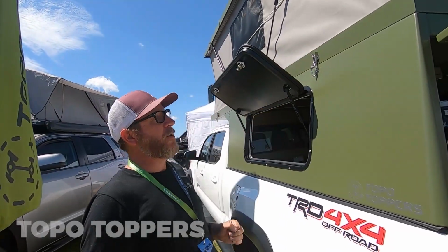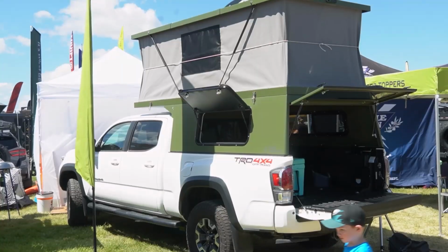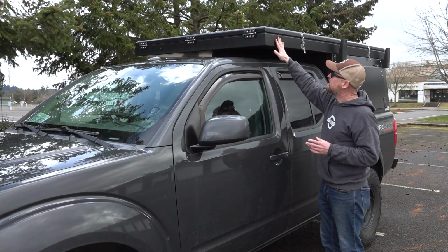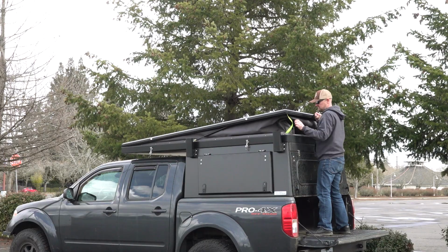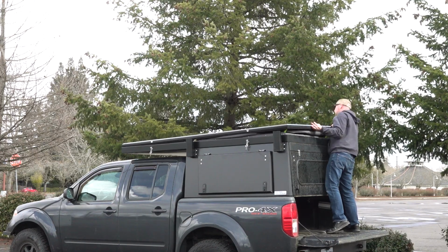Another thing about Topo's camper that immediately appealed to me when I first saw it at Expo PNW last year is the smooth, clean lines compared to nearly every other pop-up camper out there. I also appreciate that the roof struts are enclosed within the camper body when it's closed, so there's no chance of snagging them on branches, and they're protected from dust and weather when driving.